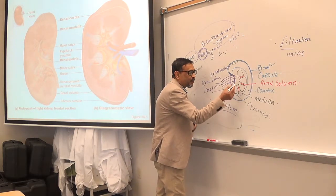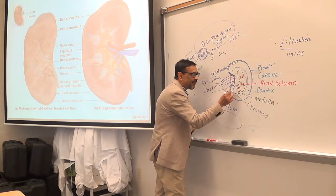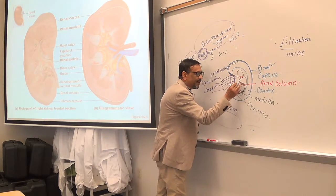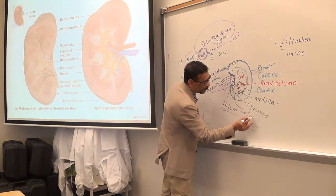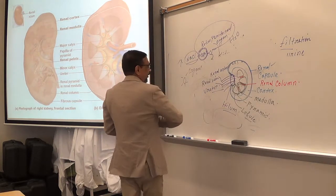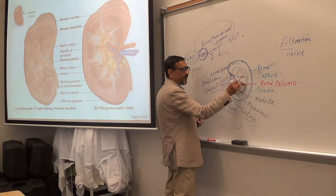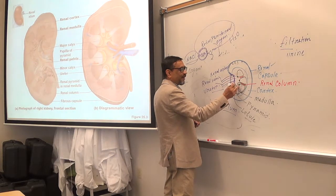Okay. Now, if I take one pyramid and half of the column like this, then again this pyramid and half of the column on both sides, that part is called a renal lobule. So one pyramid and adjacent columns together is called a lobule. Now, the pointed part of the pyramid, here you see the pointed part that is facing inwards. This part is called papilla.